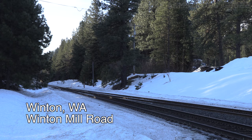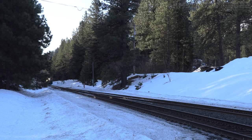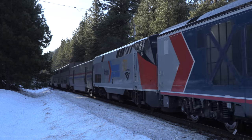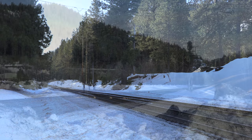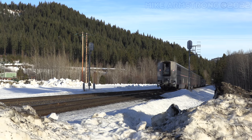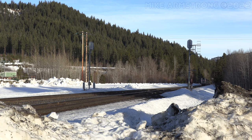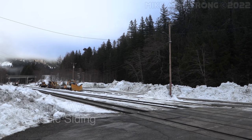At East Winton, about 15 miles west of Leavenworth, the Empire Builder rolls past the old Winton Lumber Mill. The train continues to fly up the valley to Cascade Tunnel, the longest railroad tunnel in the United States. After cresting the summit and passing through the tunnel, 302 meets an eastbound grain train at Scenic Siding.